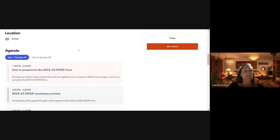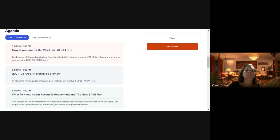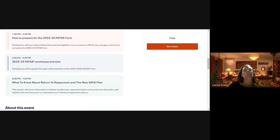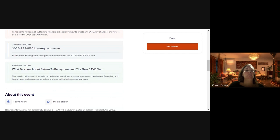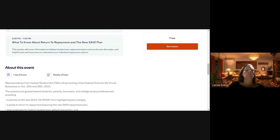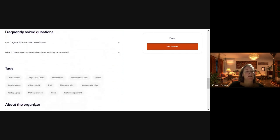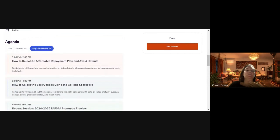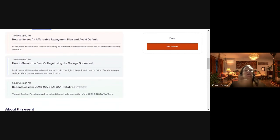So in the link that was shared, you can go in, the tickets are free, but there are different seminars. You can select which ones you might be interested in, like how to prepare, the return to repayment, and then there should be one on the 26th. It talks about selecting an affordable repayment plan, the best college, using the College Scorecard, and then they do a repeat session of the preview.